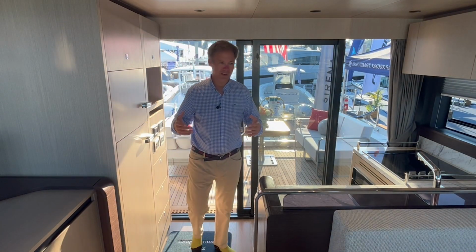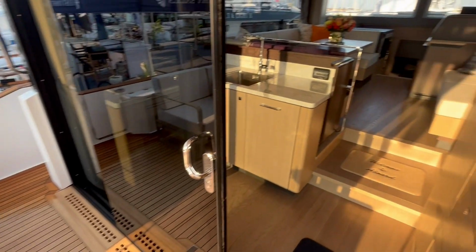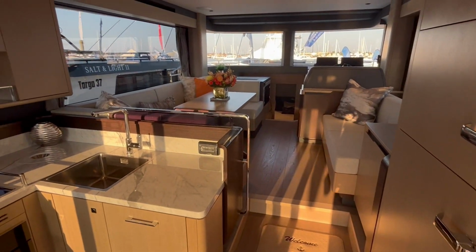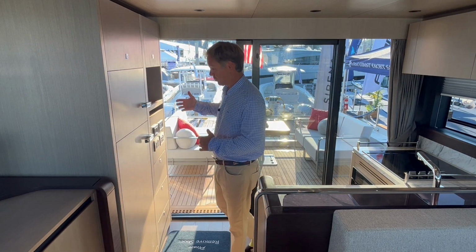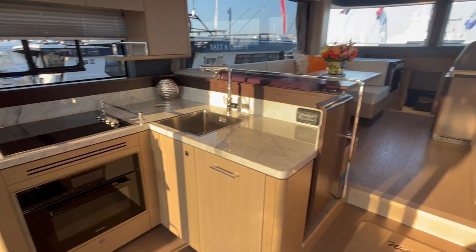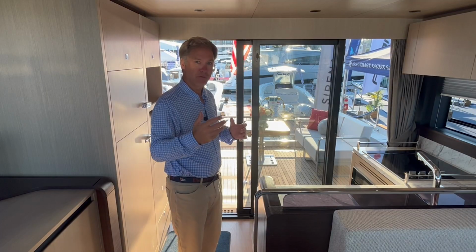Stepping into the Sirena 48, and you get this really interesting layout where you're immediately in the galley. The galley's aft, wide open to the aft deck, big sliding door, really kind of changes up the social spaces and how you move through the boat.